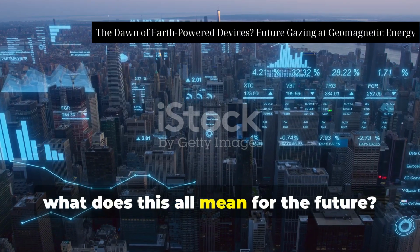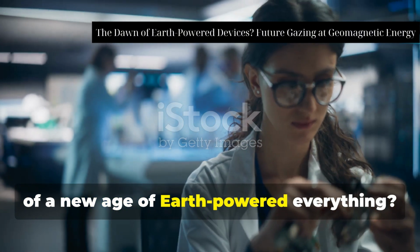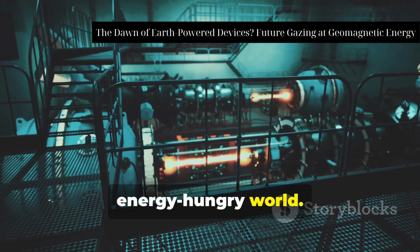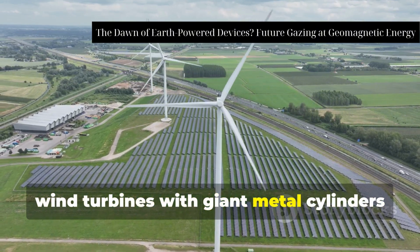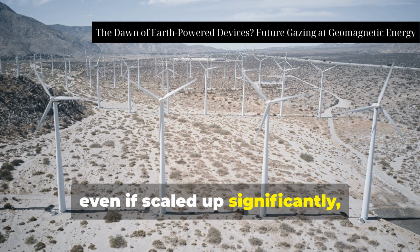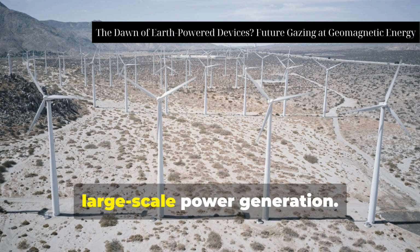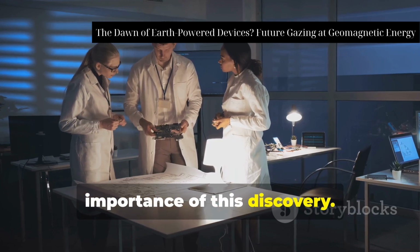So, what does this all mean for the future? Is this Princeton breakthrough the herald of a new age of Earth-powered everything? Probably not in the way we power our current energy-hungry world. We won't be replacing vast solar farms or wind turbines with giant metal cylinders just yet. The amount of energy, even if scaled up significantly, is unlikely to compete with these established renewable sources for large-scale power generation. However, that doesn't diminish the profound importance of this discovery.